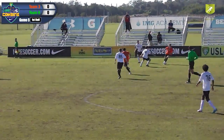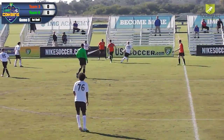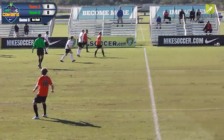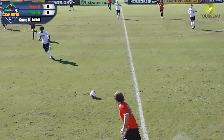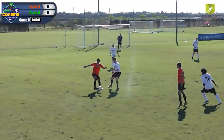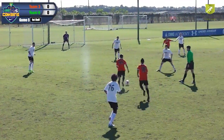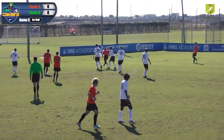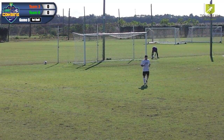Now on the far side, it's Gunderson. Back to the near side, it's Paul Dillon. And Paul Dillon gets it back up to Thomas Ramos, and across to Chris Harmon. A nice little give and go up top of the 18. Takes a shot. Goes wide and high. Again, out for a goal kick.